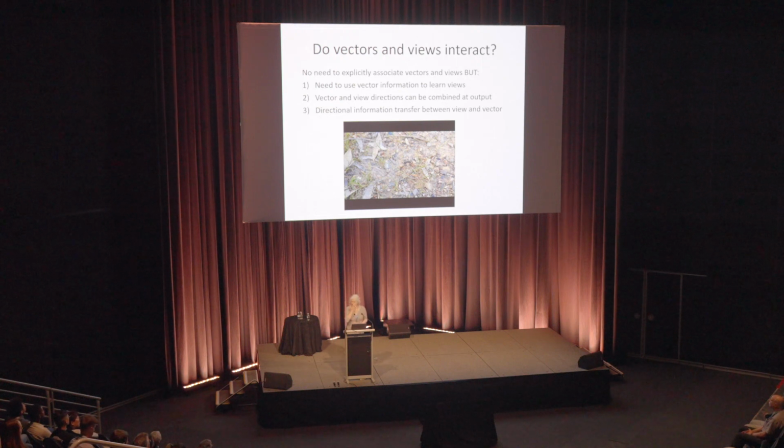One case in which we do know that we have to interact is that you're using the vector information the first time you're doing the views, because you know how to get on with your vector, and then you store the views. I'm not going to talk about the second one, but there's evidence of these two views. If you put them in conflict, then you actually combine them in a weighted average. But there also seems to be directional information transfer.